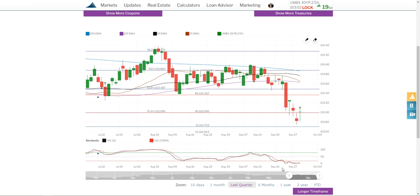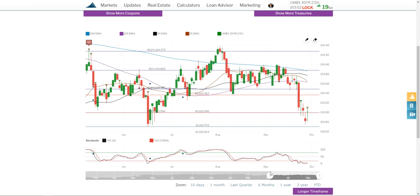Because if you zoom out, you can see for the last, call it, 6 months, we've had a lot of sideways movement. And then it's been, the last week, it's been downward, downward, downward, meaning rates getting worse, worse, worse. And that's directly correlated to the Federal Reserve press conference last week.